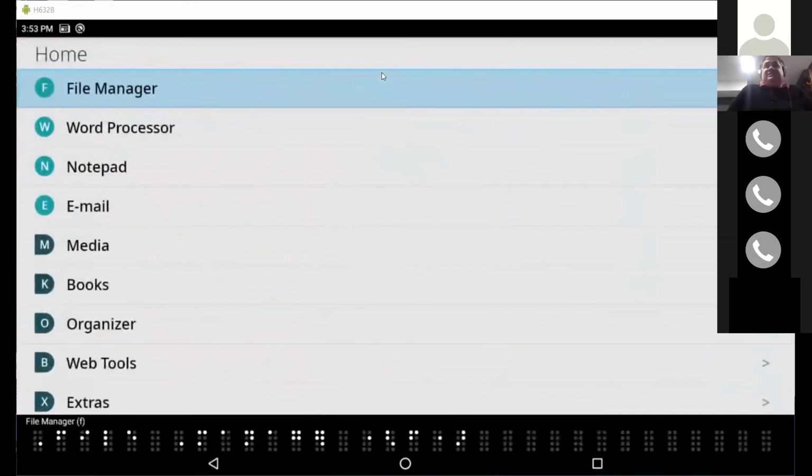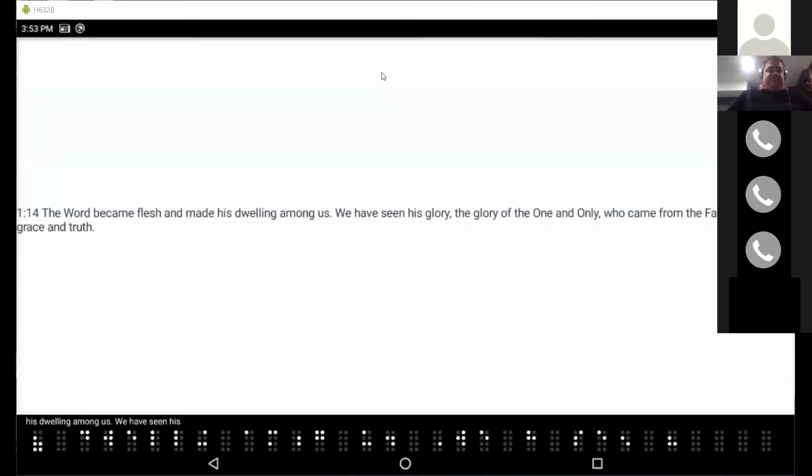File manager. Let's press F1, and I'm going to go to Notepad. And I hear that I already have something. Glory, the glory of the one and only. Yeah, I've got something from before, so I'm going to start a new Notepad session because top of document. You can have two, you know.